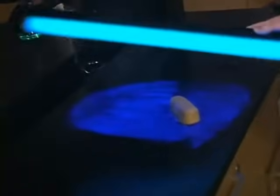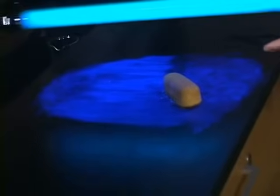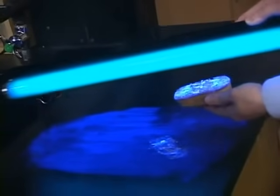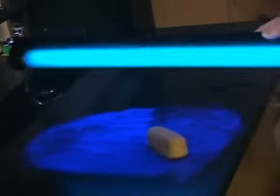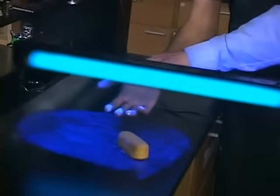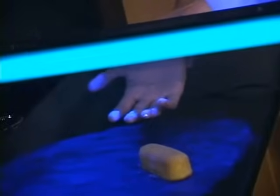Let's take a closer look at what may have been on this table. As you can see, there was a chemical spill that had never been properly cleaned up. As you note, it was picked up by our Twinkie. Let's look at our student's fingers. Notice that he even has residual chemicals on his fingers. Never eat or drink in a science laboratory.